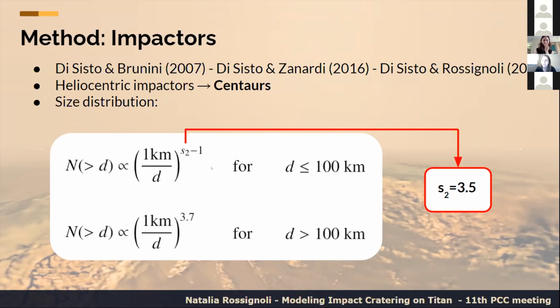And we take it to be 3.5. We have already tested this model in the other Saturnian satellites, and this has worked well in predicting the largest craters. So we will see how it worked on Titan.